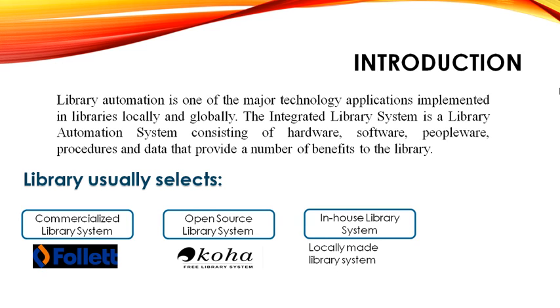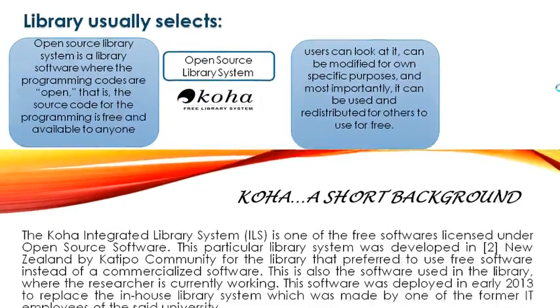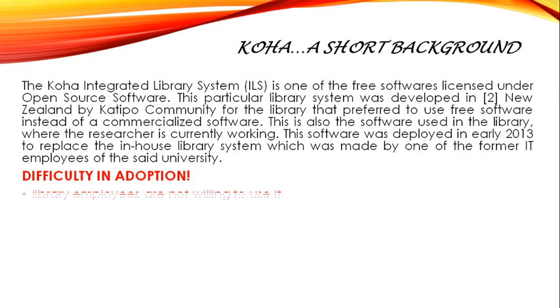Now, of course, I will not discuss the background because the previous speakers already discussed this. But what we observed in our institution is that there is difficulty in adapting the system, because some library employees are not willing to use it. Do you also experience that in your own institution? They are not willing to use it. Some still prefer the traditional practice, especially when the supervisor or the library director is not really moving around.